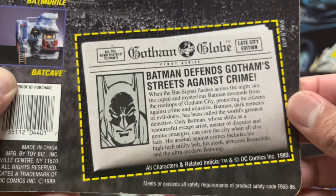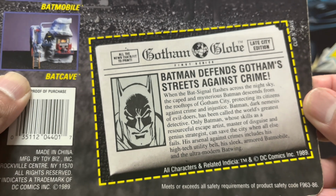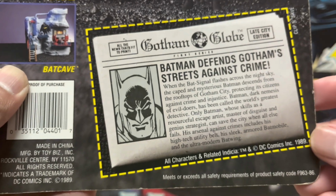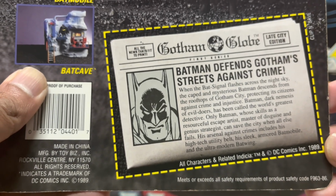Over at the bottom here, we have a cutout and saved newspaper-like clipping from the Gotham Globe on Batman's exploits in the city. Do pause the screen to read it, and it's a nice addition, but somehow it just feels like even more of a tie-in to the comic book universe than the movie.